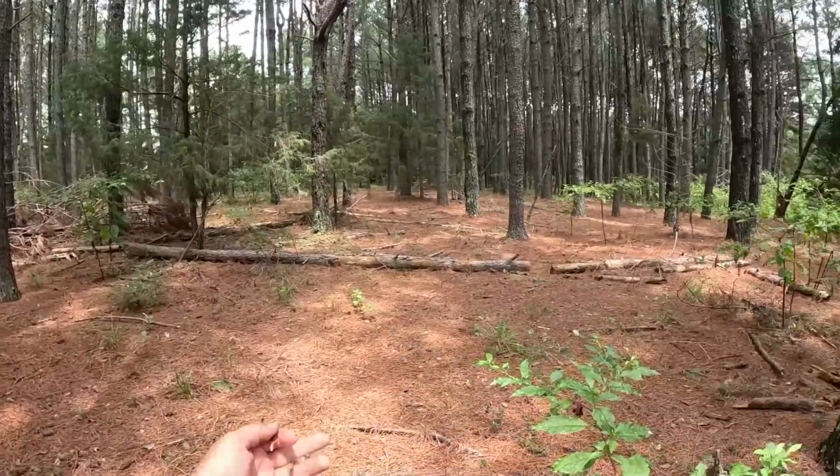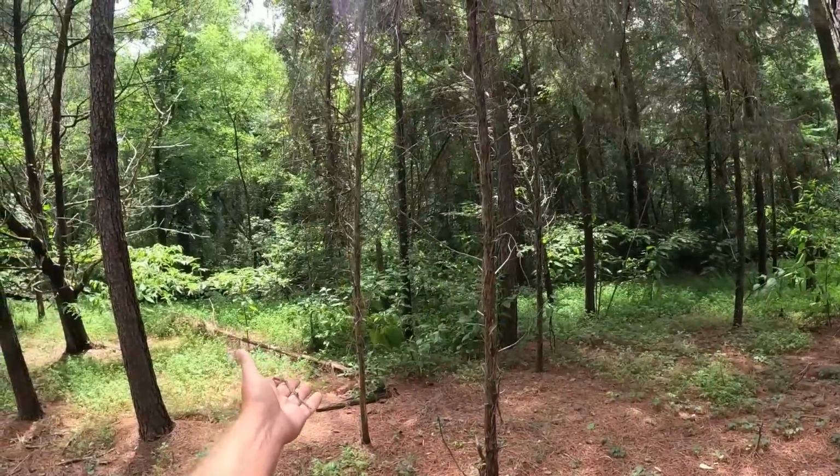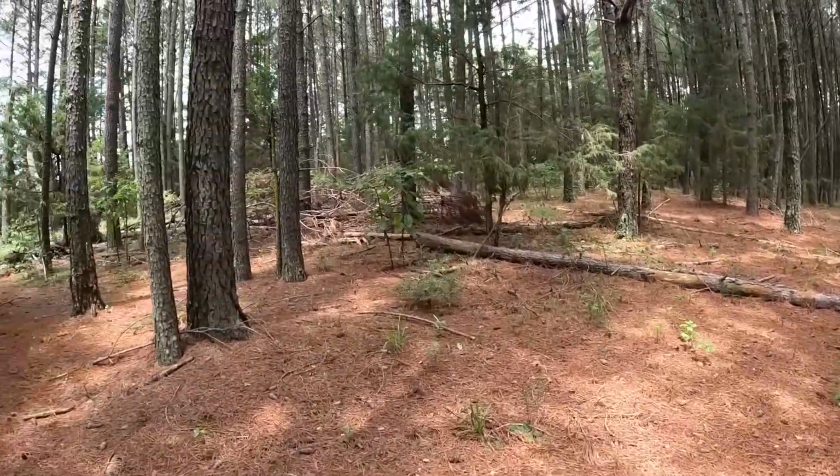But you see what the pine trees do to the soil? They pretty much sterilize it. If you get out of the pine trees and look how green everything is. Isn't that weird? Pine straw just chokes it out.